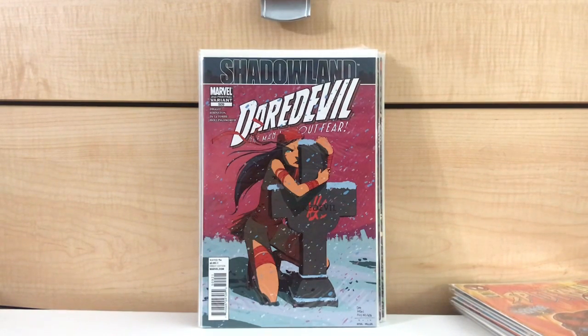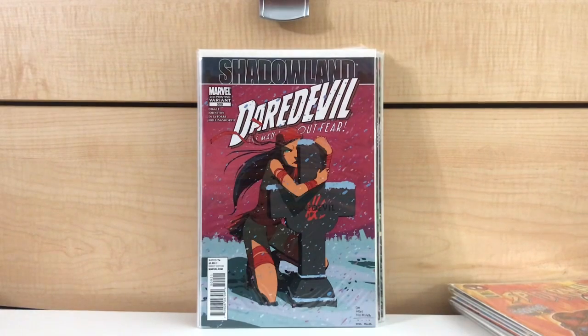This is a cover swipe to a previous Daredevil from the Bronze Age, right? Oh yeah. In the previous cover it was Daredevil clutching the headstone of Elektra's grave. Okay, yeah, that's what I remember. Just another interesting one. I remember this book was hard to find too, for a while. So I don't know what this book goes for.